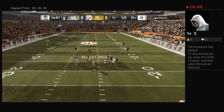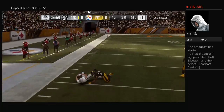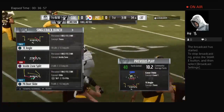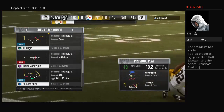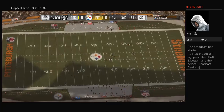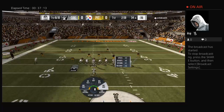On second down, here's Carr. He completes it to Jordy Nelson. And they finally get him down, but not before he reaches the 34. A big play there. Carr to Nelson, and a gain of 40 yards. Operating out of Steeler territory now. Here's 1st and 10 at the 34.